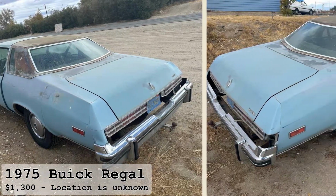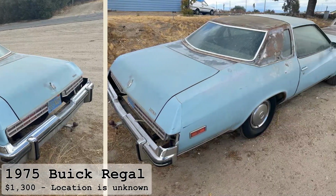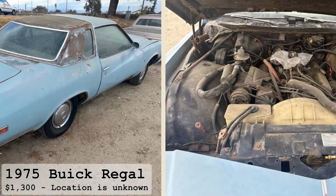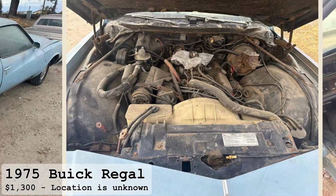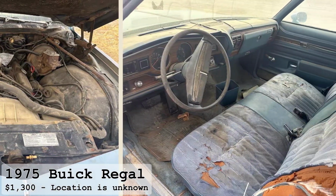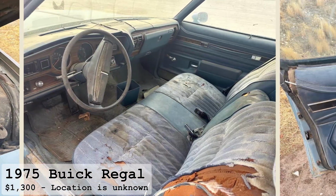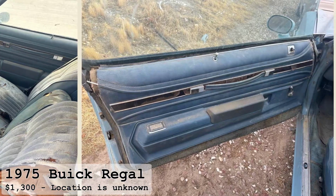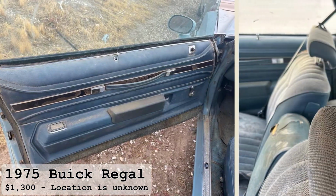While the seats show signs of age, the 4 new tires offer a strong starting point for restoration. With a clean title and priced at $1,300, with the location unknown, this Regal offers an affordable entry into the world of classic car restoration. For more details and insights, follow the link provided to explore its potential.